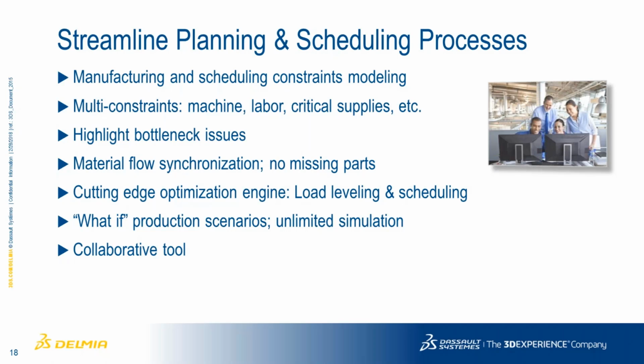So from a manufacturing and scheduling perspective, we use a constraint-based model. Those constraints could be things like your machine capacities and times, your calendars, labor considerations, certifications, and any kind of critical supplies or raw materials that might be needed to proceed with a production line. This will also help us to highlight any bottleneck issues that might be creeping into our system so that we can address them beforehand versus later. We talked briefly about flow synchronization. This makes sure that we have the right parts at the right place at the right time. So we'll have no missing parts and nothing to force us to delay a particular production.